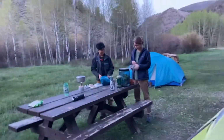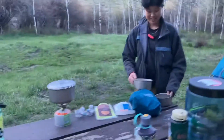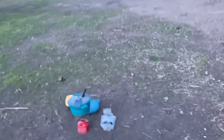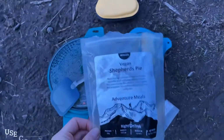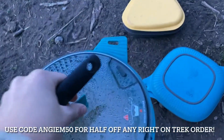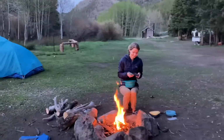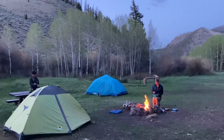It's a beautiful sight, very remote. Got some dinner cooking. Gonna start a campfire. We got vegan shepherd pie for dinner. Very excited for that. Let's take a look. Oh yeah. 10 out of 10 for this campsite right here. I mean, seriously. Come on.